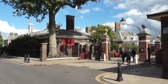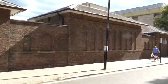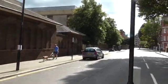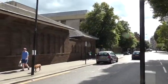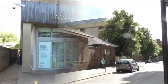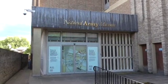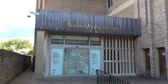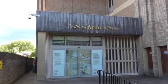Now I've just come out from there, and as I said, all we're going to do is continue along here, Royal Hospital Road, and we're going to turn down to my left on Tite Street in a second, but we'll be passing the Art Museum, which is just in front. Okay, this is the National Army Museum. Unfortunately, it's closed until 2016, and it's beside the Royal Chelsea Hospital.